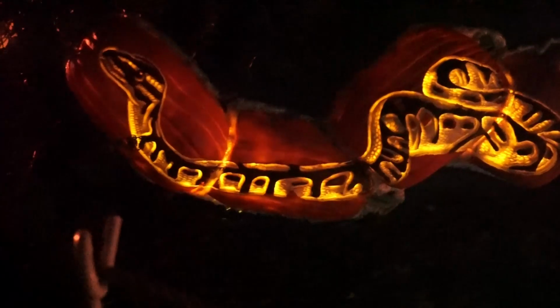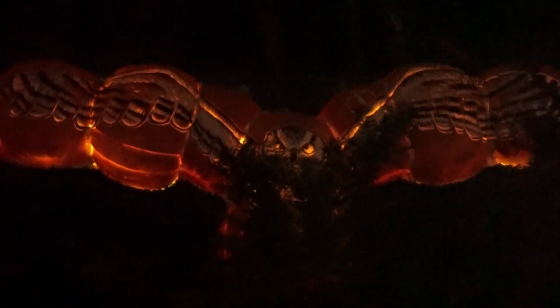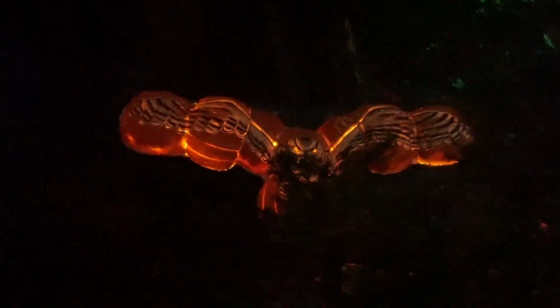As we navigate through the fog, the first set of pumpkins is a snack. It is a snack pumpkin. Not my favorite, but it's okay. He's a good snack. It's a representation of a snack, and I'm okay with that. And above him, he must beware, for there is an owl. Ooh.